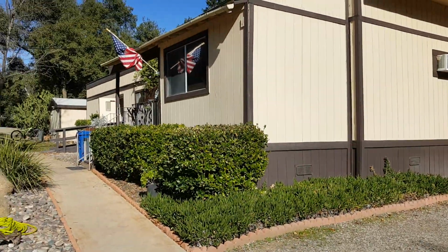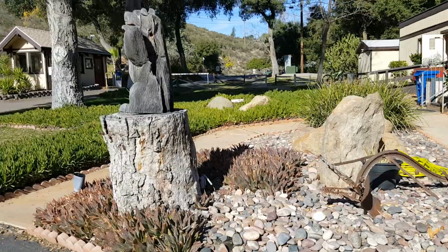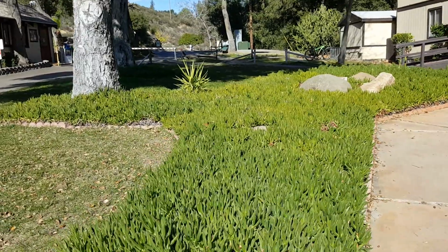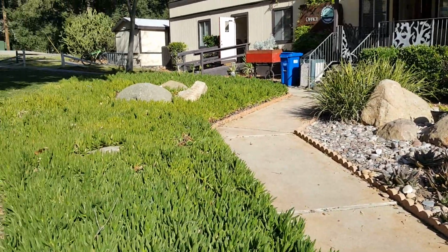This is our office. Elaine also spent a lot of time out here working on the ice plant, trimming it back, pulling weeds. Every time she had a little time, she came out here when the shade was right and worked in certain areas. But we've really got this front area looking nice again.